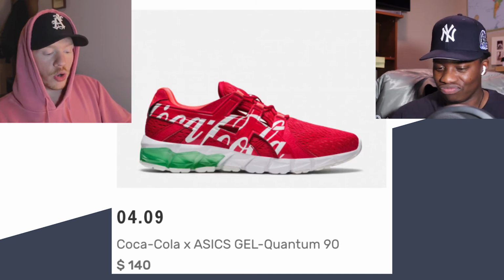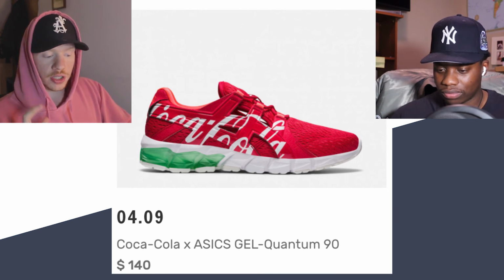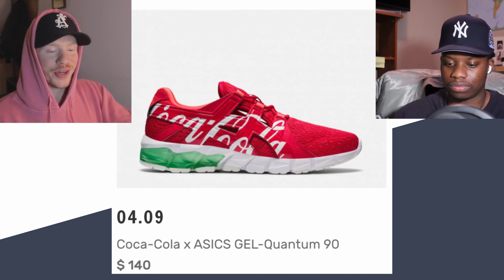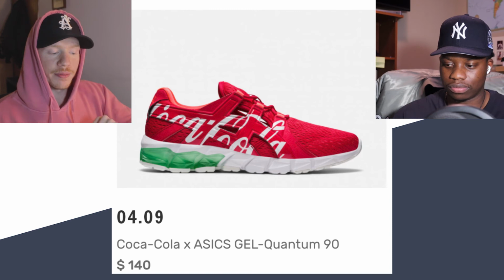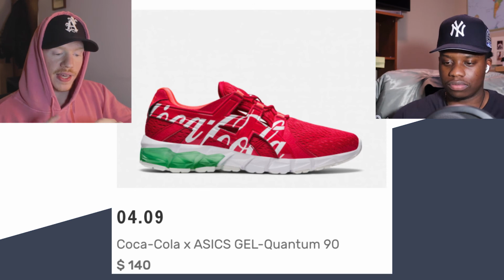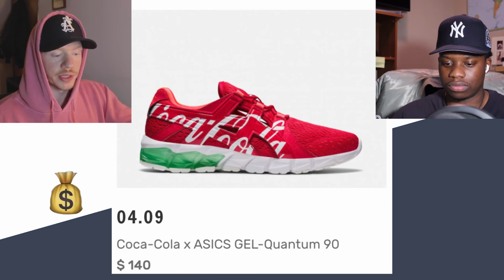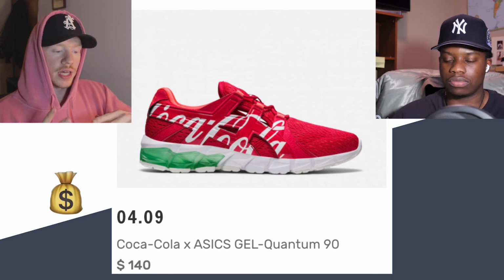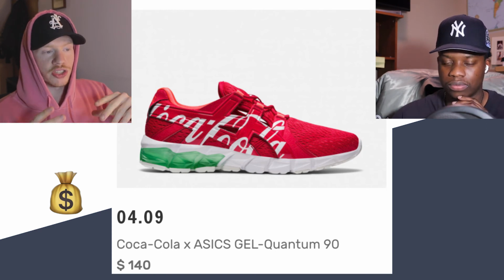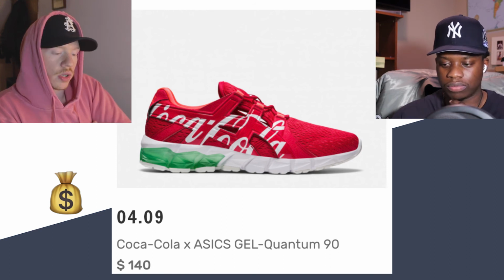Next, we got the Coca-Cola X ASICS Gel Quantum 90, releasing on the 9th. So this is a Coca-Cola X ASICS collaboration. Very clearly a big old Coca-Cola logo on the side of the shoe. In the midsole, we're seeing kind of the inspiration of a glass bottle with that kind of green colorway. I'll just go right off the bat and say this is going to be a check for me. I do like what they're doing, and I respect ASICS because they don't get as much love as they should. It's just this branding for me is too big. I think they should have been a bit more low-key with the Coca-Cola.